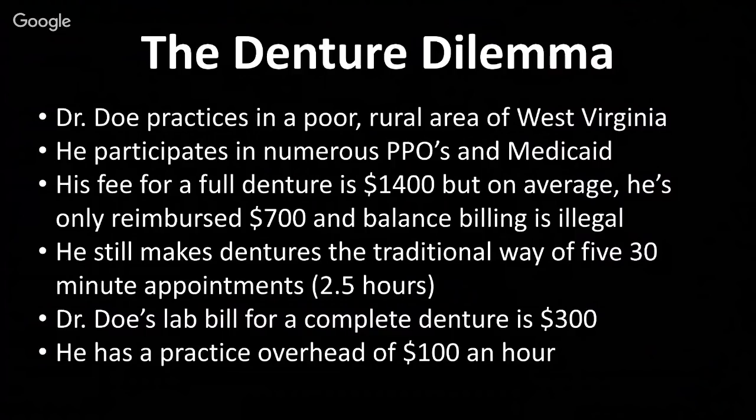So let's suppose that he's only reimbursed on average about $700, and he's not able to balance bill, meaning he can't charge the patient the remainder. So Dr. Doe is just going to get $700 for this denture. And let's also suppose that he's still making dentures the traditional way that we were most all taught in dental school, which is 5 appointments. Let's say that those are 30 minutes apiece. So 2.5 hours invested in this process to generate a denture.